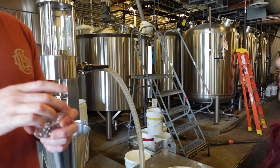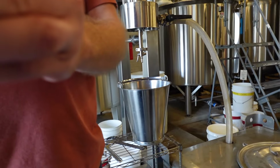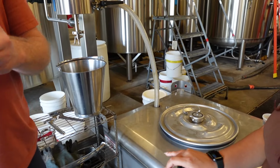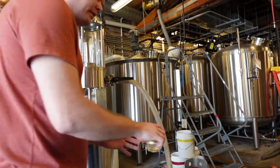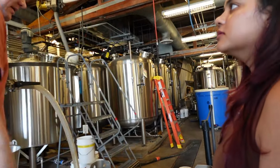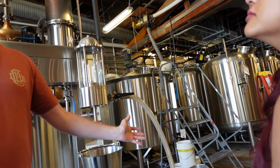So the first part is the heads. And so this is around 90% alcohol, very strong. When you distill, you actually create two types of alcohol, methanol and ethanol. Methanol is the heads, and so it's actually toxic in large portions. And so it's kind of similar to rubbing alcohol in a sense.